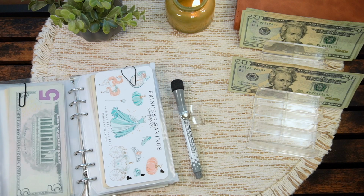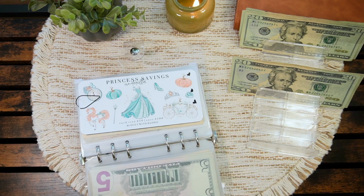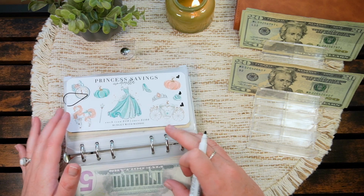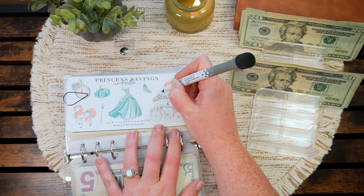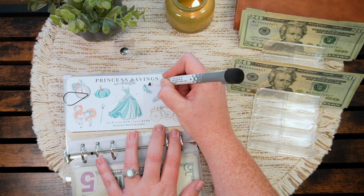Okay, next is the Princess Saving Challenge. So now we're getting into some challenges that I did not create. This one's from Budget with Maddie, and I'm obsessed with them. I talk about them every week. I just think they're beautiful. Today we're going to be adding $20 to this challenge. So that's 2 icons. They're each worth 10. So we're going to put a little heart next to the crown or tiara, and also next to the glass slipper.